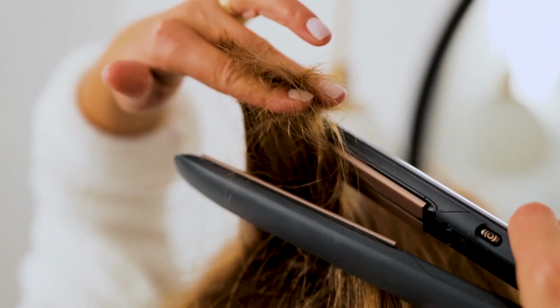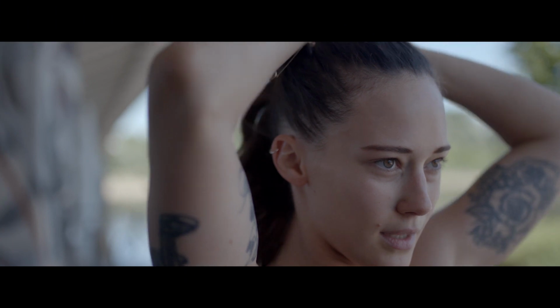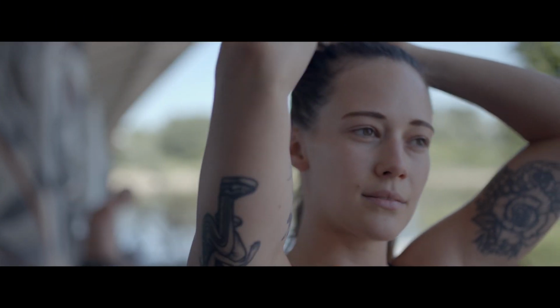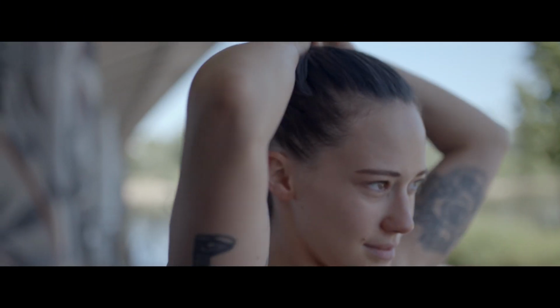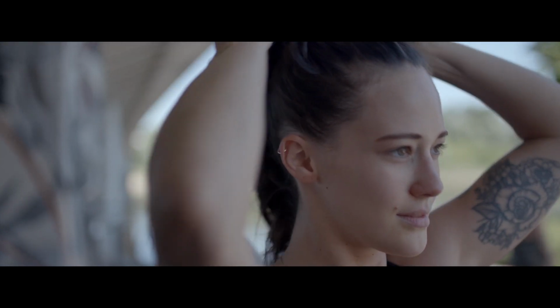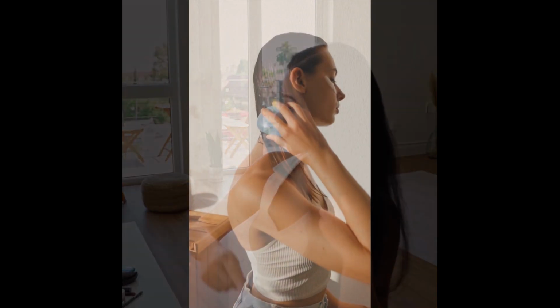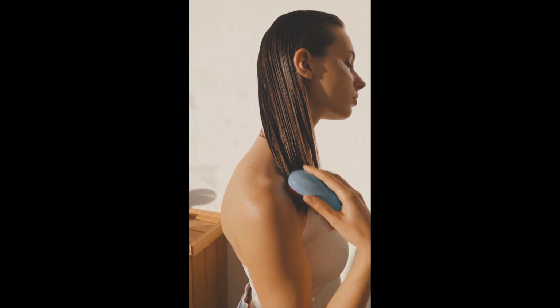3. Minimize heat styling. Excessive heat can damage the hair and hinder growth. Limit the use of heat styling tools and always apply a heat protectant spray before using them. 4. Avoid tight hairstyles. Avoid styles that pull on the hair, such as tight ponytails or braids, as they can lead to hair breakage and damage the follicles. 5. Protect your hair. Use a wide-toothed comb or a brush with soft bristles to detangle your hair gently. Avoid brushing or combing when your hair is wet to prevent breakage.